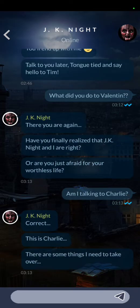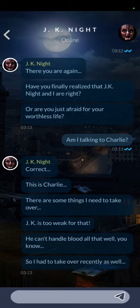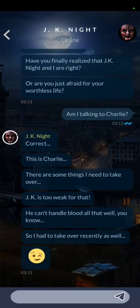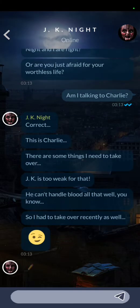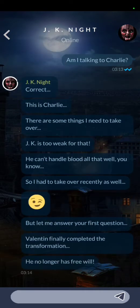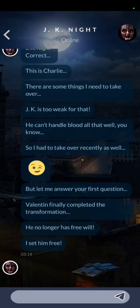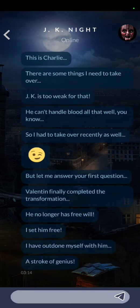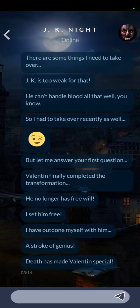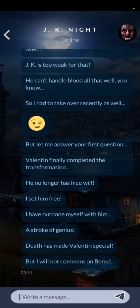This is Charlie. There are some things I need to take over. J.K. is too weak for that. He can't handle blood all that well, so I had to take over recently as well. Look, I understand we all like winky faces, but not from J.K. But let me answer your question first. Valentine finally completed the transformation. He no longer has free will. I set him free. I have outdone myself with him. A stroke of genius. Death has made Valentine special. But I will not comment on Burned.